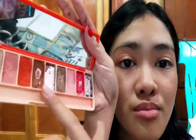So gagamitin ko to Etude House or Novo, kasi title niya eh. So, Etude House Play Color Eyes. Ayan, juicy orange juice atay variant na to. Gagamitin ko tong brown. So, nakita ko sa kanyang makeup, ito yung kanyang eyes.